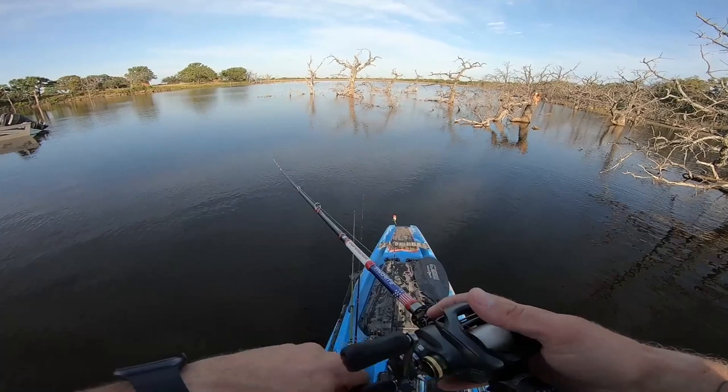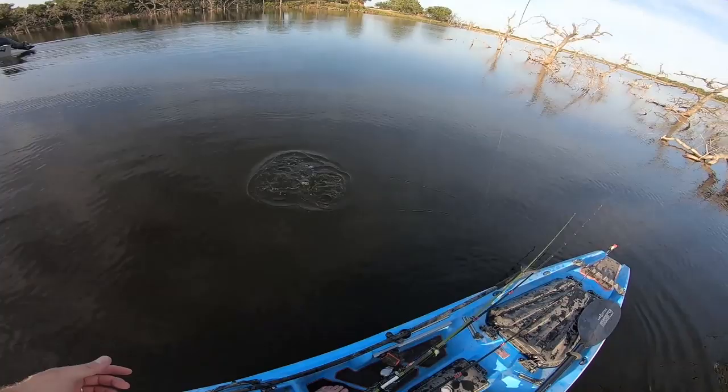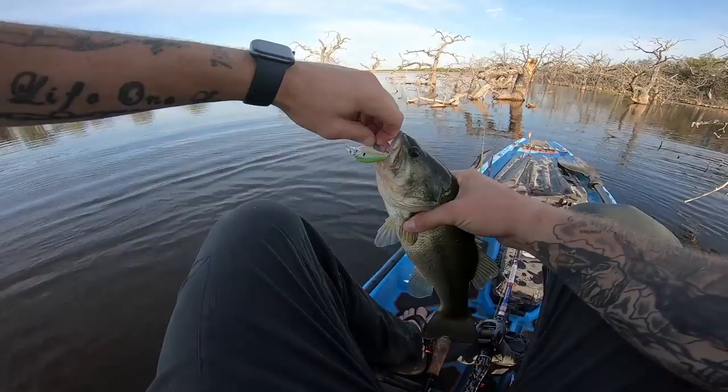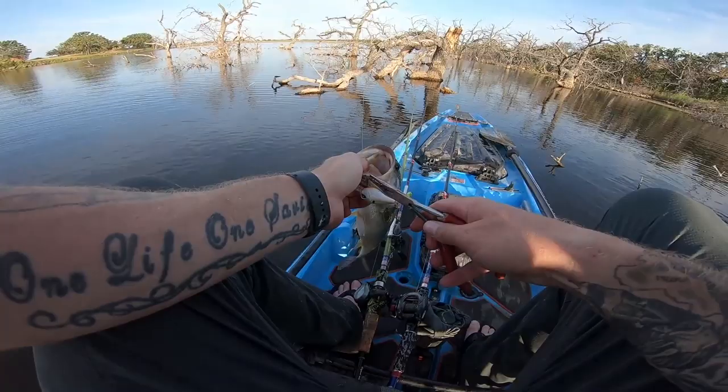There's another one right there. Literally right there. Another one right there. Another good little one. I love this color, man. That's two fish on almost back-to-back casts with this thing. Mini Recon doing work today. These hooks are so sticky. There's one. Where's the other? There we go.